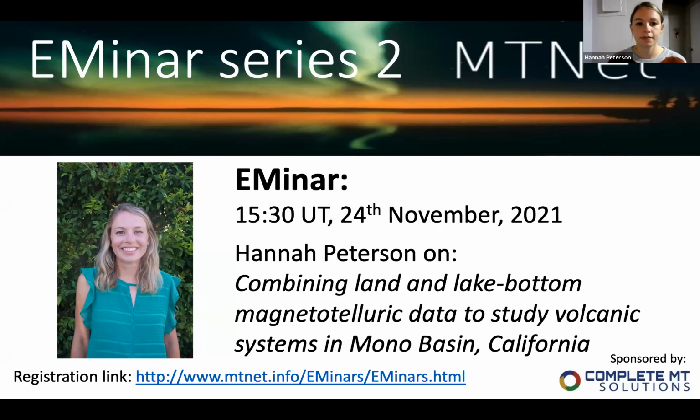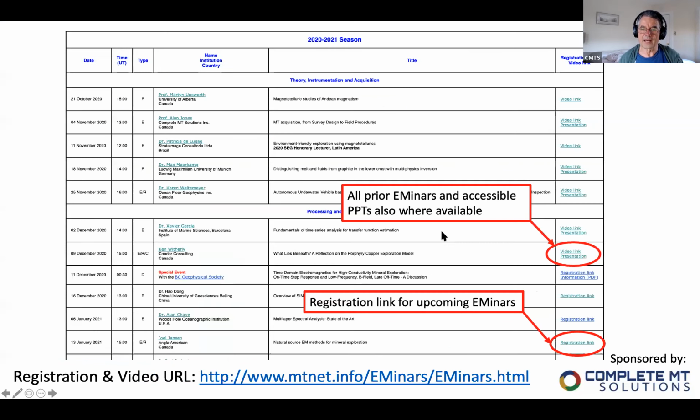Hannah Petersen, who's going to talk to us about combining land and lake bottom MT data, a novel experiment she performed.